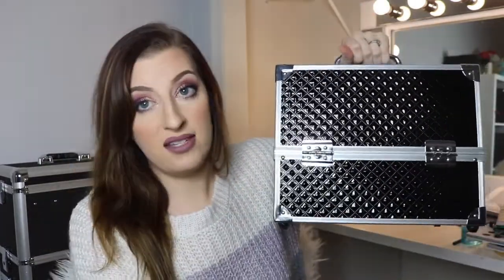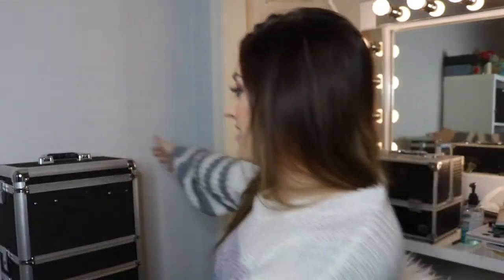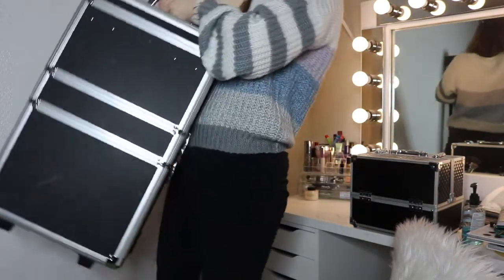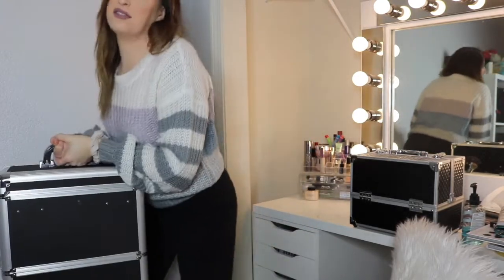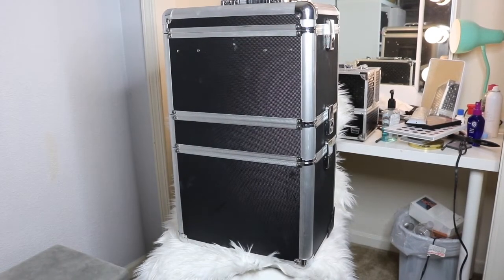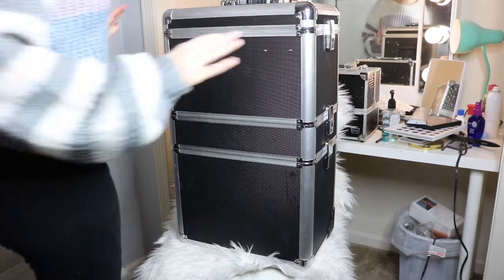This was like a $20 case at Walmart. A lot of people think that this is huge, but now looking at it, I went from this case to this case back here, and I don't know if you guys can even see all of this, but look how huge this case is, right? It's like 40 pounds. Just in 3 short years, I went from having a $20 train case to this humongous train case because I have found products that I absolutely love, can't live without, and that's what I'm gonna show you guys today.